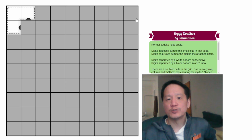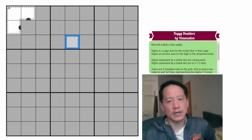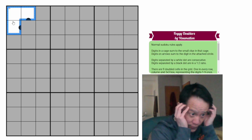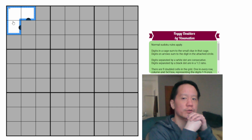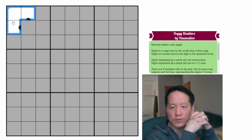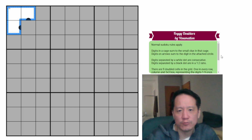Normal Sudoku rules apply, which means place the digits 1 through 9 without repeats in every row, column, and box. Digits in a cage sum to the small clue in that cage. Actually, I would not put it that way. I would say that the value of each digit in a cage sums to the small clue in that cage. And the values of the digits on an arrow sum to the value in the attached circle. Why I'm making this distinction will be clear in a little bit.